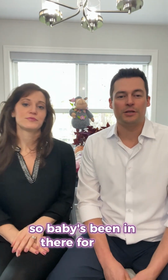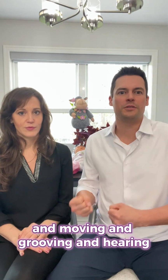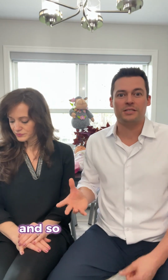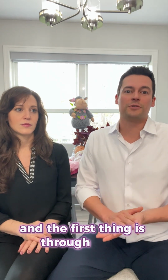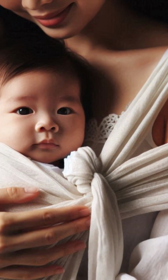Baby's been in there for 9 months, and it's comfortable and quiet and moving and grooving and hearing your heartbeat. And now the world is a scary, abrupt, different kind of place. So if your baby's experiencing colic, mimic the womb as much as we can. The first thing is through baby wearing. That just brings the baby very close to you. And I even did it as a guy and it was super fun.